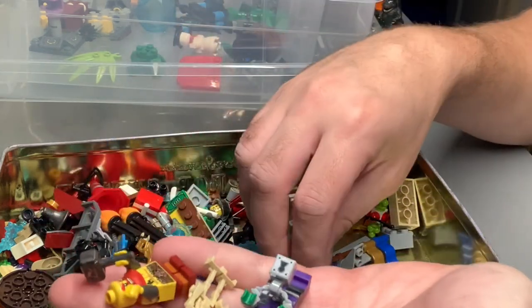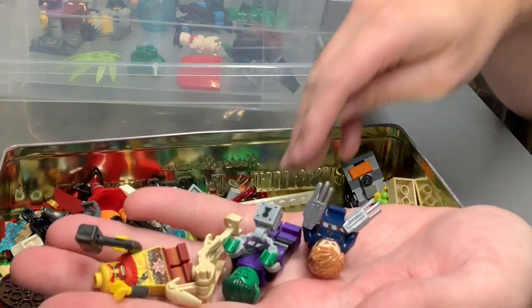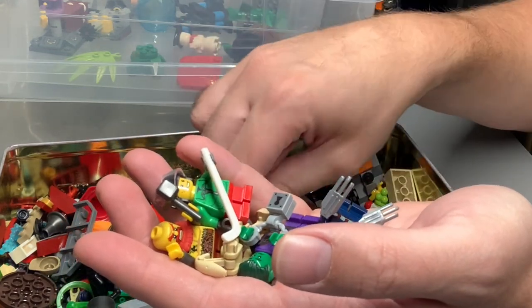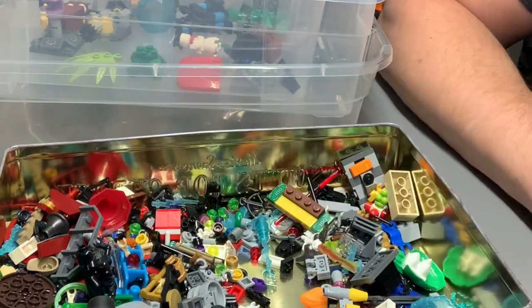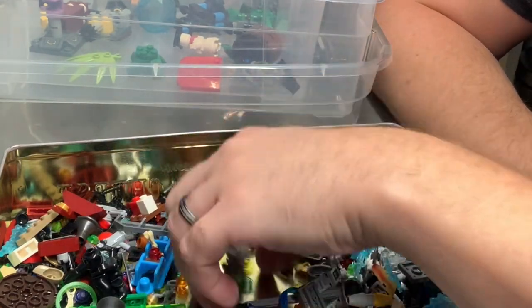Nice. And we got Beast Boy. Make sure you guys can see. Captain America with Wolverine claws. Santa Claus. Charcuterie bin.